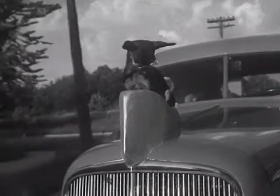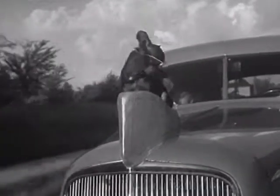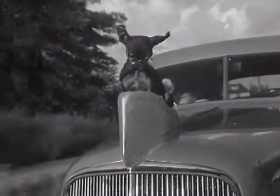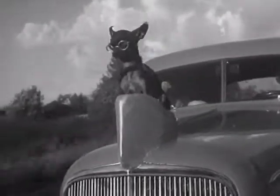Be careful there, fella. If you don't fold in those ears, you're going to take off in the breeze. Not standard equipment, but a neat accessory. And he certainly gives the car a doggy appearance.